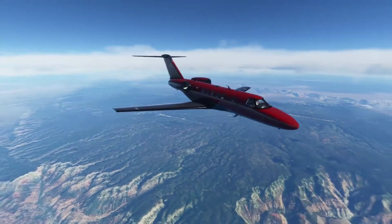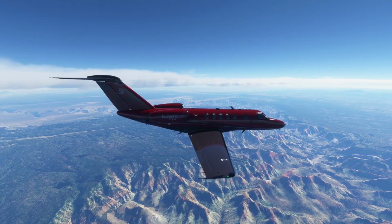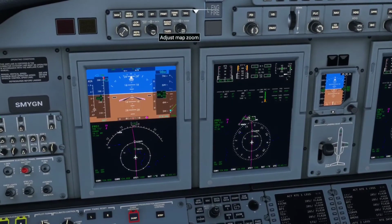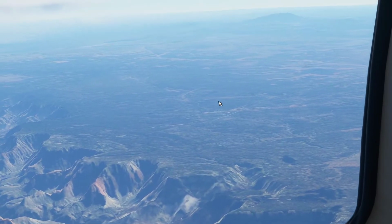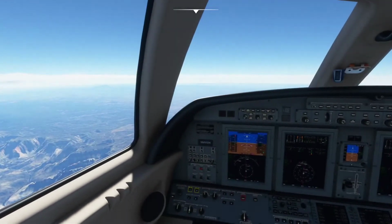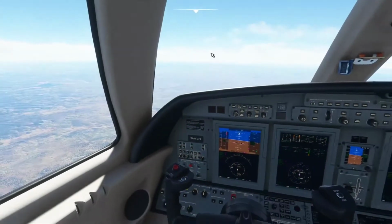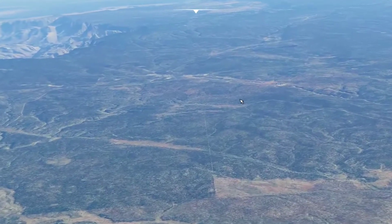Look at these views. Absolutely stunning. So I don't know if we'll reach our altitude restriction in time, because we're quite close to the airport now. We might be able to see it now. If I had to guess, I would probably say that that's the airport right there, but I'm not quite sure. So there we have the airport right there. Now it's clearly visible.